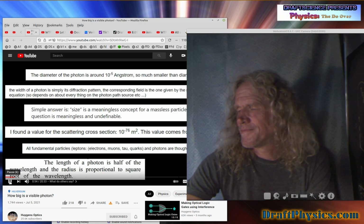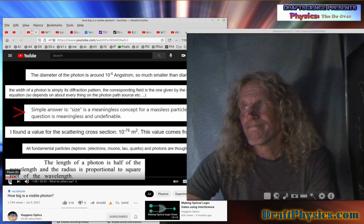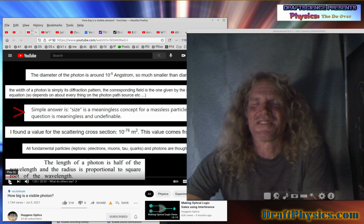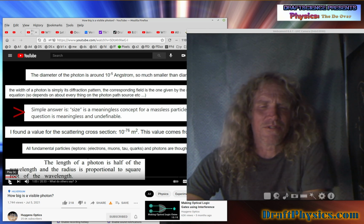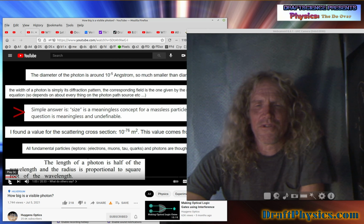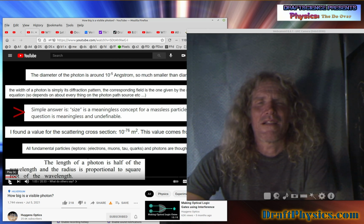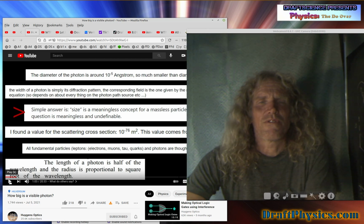Everybody has their own opinion about this subject, or even about how size should be defined. Some say that because a photon is massless, it does by definition not have size. So again, why is this an assumption? Because a photon is massless. Because what? Somebody says so? I mean, it isn't even consistent with their own theory.